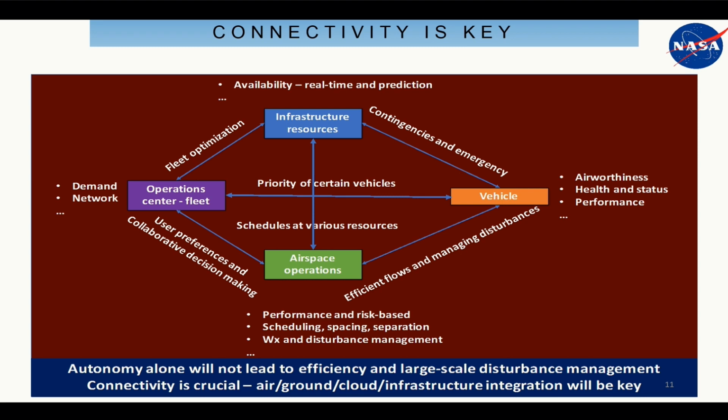So this really requires that the whole entity works as an enterprise through the connected system, and the decisions are made to optimize what's at stake. So fundamental research still needs to be done here.